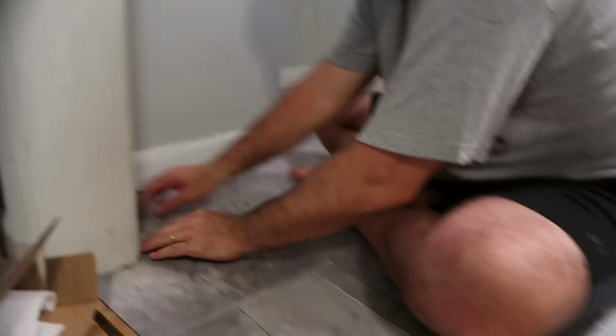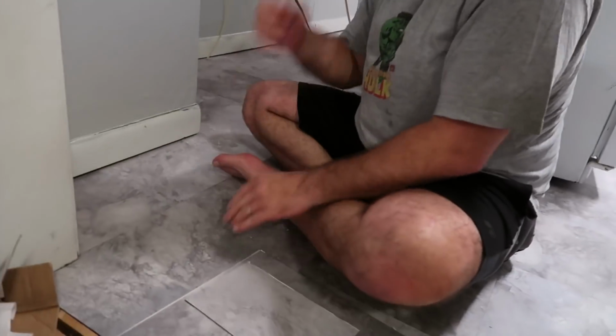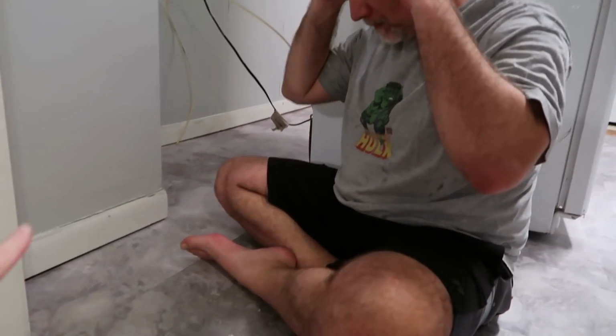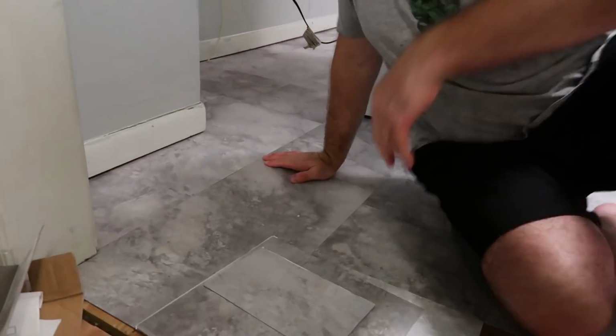On that side. Still have this side and that side over there. But that's a huge accomplishment. I'm going to caulk that because it's driving me nuts. And then tomorrow I'll probably paint the baseboard.